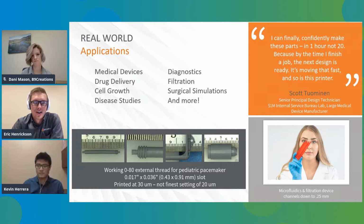The one on the left is from a major medical device manufacturer. You can see the ruler there for scale, but I wish I had one to hold up. These parts are itty bitty. Features like external threads, that's an aught 80. You're down to the limits of what precision or traditional machining can even really achieve on some of these parts. And there's a feature in one of those great parts that's like 17 thousandths as well, which is just crazy small. To be able to hold that tolerance over your batch size is a huge deal for those types of applications.